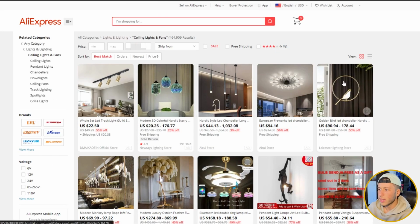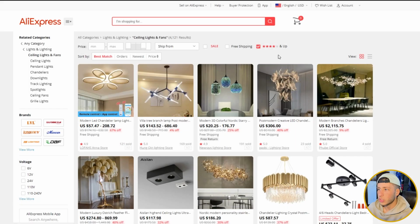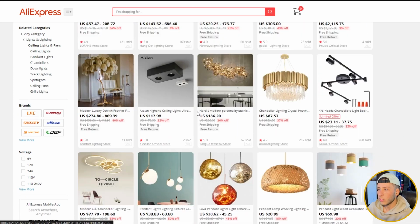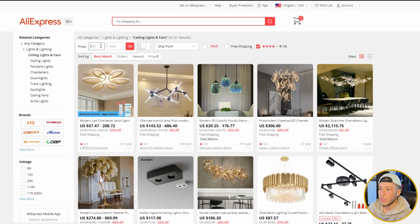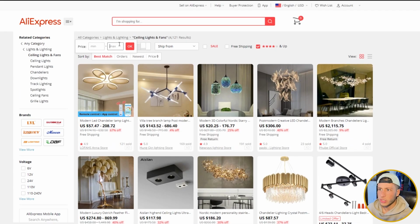So this is a cool product, but let's get into something a little bit more accessible, a little bit cheaper maybe, and let's actually do a filter. So I'm going to do 4 stars and up first off, and I'll look through a little bit of them, right? And then I'll also maybe put a price minimum of, let's say, $20. I might put a price ceiling of $50, try to find cheaper products that I could sell for a little bit more. Let's actually go ahead and do that.